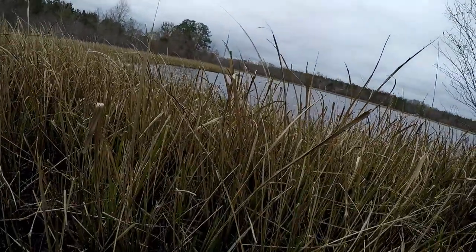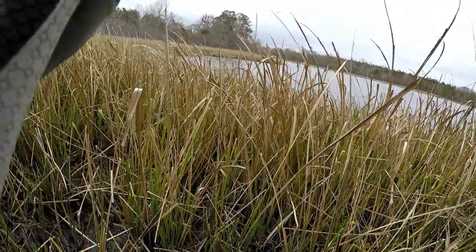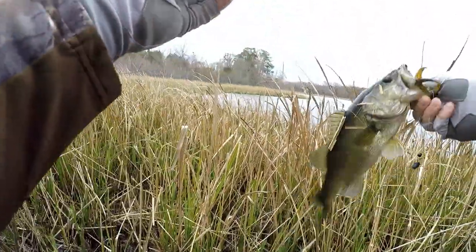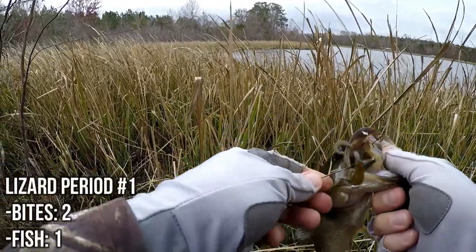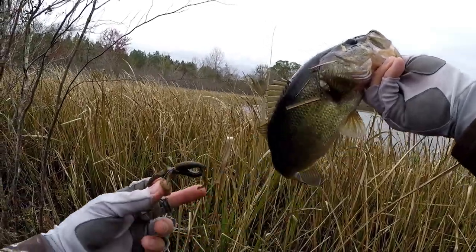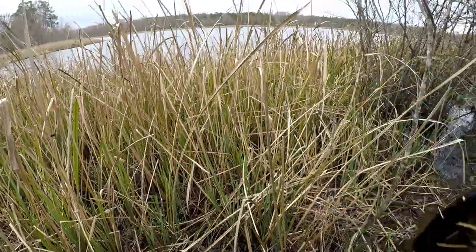Got him that time. Let's see if I can get him through all this stuff. Oh my God. I got him halfway to me. Oh, there he is. Yes. Look at how much darker that bass is too, because he's hanging out over here in this grass. Oh, smallest one of the day for sure. But by golly, he helps our little cause out. Look, that's a fat little fish though. Nice, healthy, fat fish. I'm gonna have to really chuck her to get her out there.